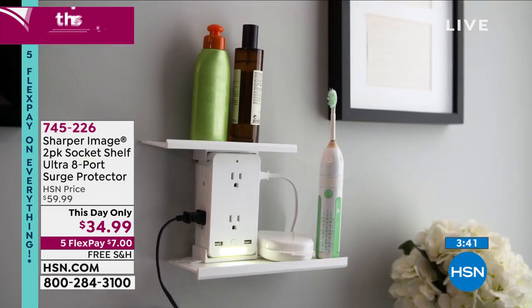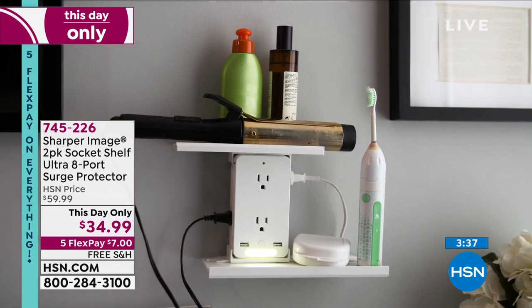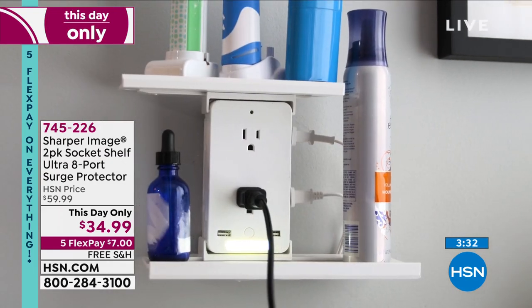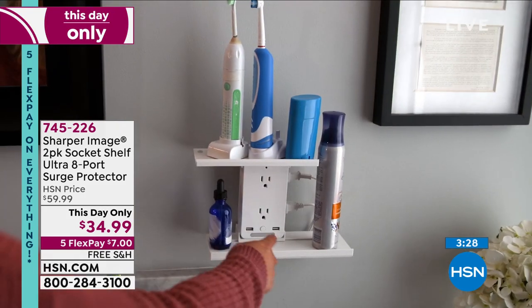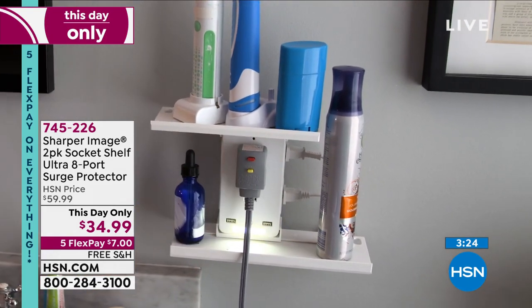This is a two-pack of the socket shelf. You could go to hsn.com right now and pay $39.95 each. Don't do that. You're saving, it's $5 less and you're getting two. Today they're individually boxed. You can choose two white, which most of you are choosing. You can choose white and blue, white and beige, or white and gray, individually boxed.